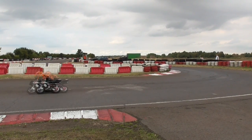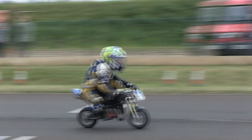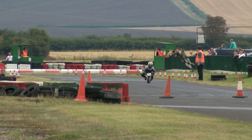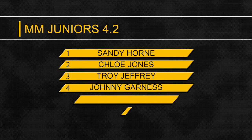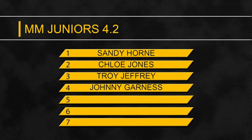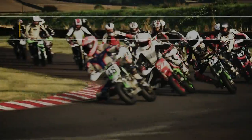Chloe Jones starts to pull away from Troy Jeffrey in third, Johnny Garner in fourth, but celebrations for number 95, Sandy Horne, as he takes the checkered flag. A great ride for him there, and taking the win by 13 seconds from Chloe Jones in second place. Troy Jeffrey was in third, and Johnny Garner in fourth.